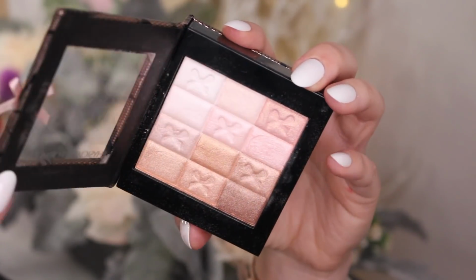I have three highlighters that I've been going absolutely gaga over in January. The first one is from Physicians Formula. This is the Natural Nude Shimmer Brick. I think that's what it's called. It doesn't say anymore on it. But this is what it looks like inside. Oh my god, this is amazing.